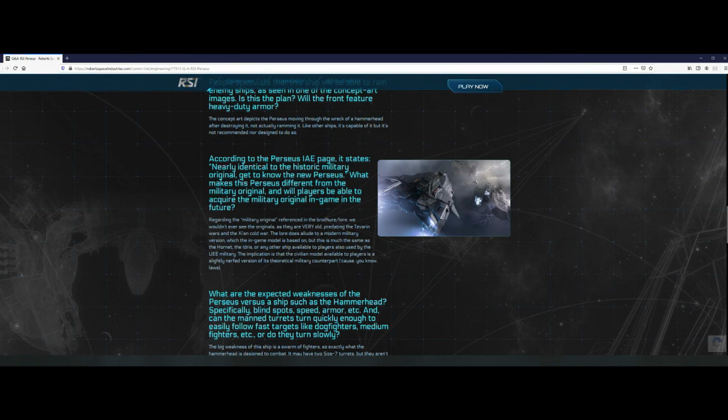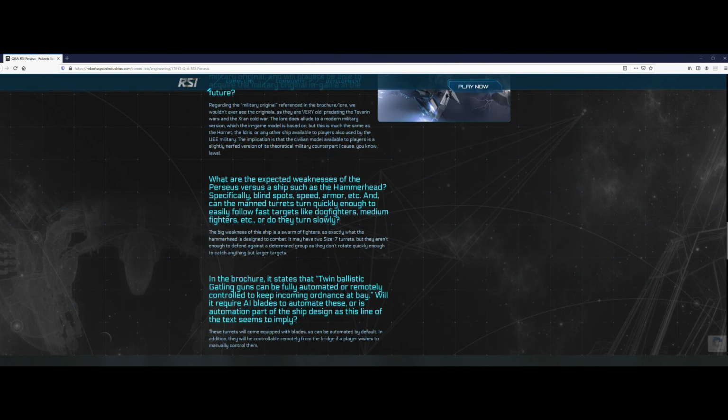According to the Perseus IAE page, it states, nearly identical to the historical military original. Get to know the new Perseus. What makes Perseus different from the military original, and will players be able to acquire the military original in-game? No, you won't be able to acquire it. It's super old. This predates the Tevarin War, the wars, and also the Xi'an Cold War, so it's not a modern design. They're just bringing it up to speed modernly, I guess you could say. They're putting modern stuff on it. They're bringing in the cargo bay, where that didn't happen in the UEE military designation. So it's got some of the amenities for modern day life in the verse, as opposed to its ancient predecessor.